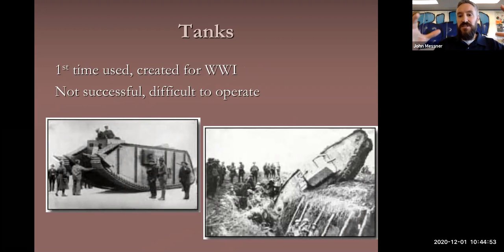Essentially, it's a big tin can on tracks that's moving, and it's so impenetrable that you can't shoot bullets through it. But still, it's going to have problems, like you're housing an engine inside with the crew. You're keeping it contained. A lot of crews are going to die of carbon monoxide poisoning because they're not going to be able to exhaust the engine exhaust very well. They're going to even get stuck in the trenches.